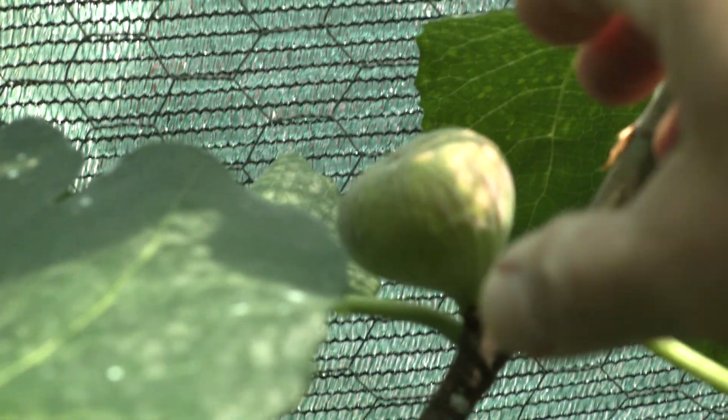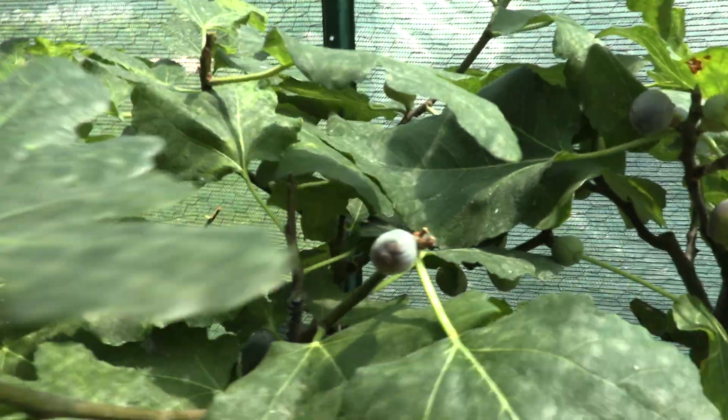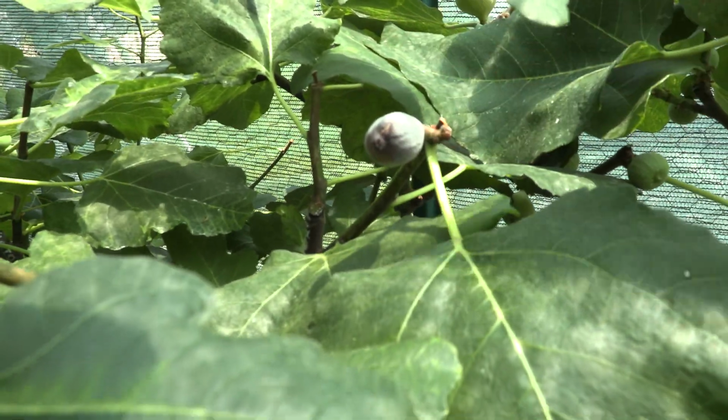this is, let me see, Socorro Black. So Socorro Black will also have an early main crop. It's getting softer. Now here, this is Victoria. Just one fruit here that's smaller, but it's changing color.